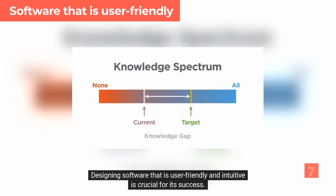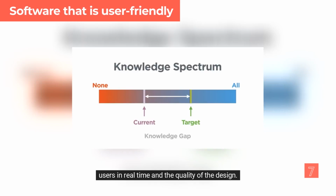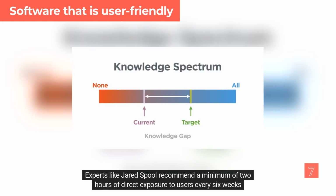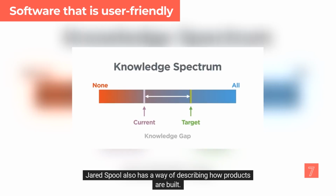Designing software that is user-friendly and intuitive is crucial for its success. Research has shown that there is a direct correlation between the amount of time spent interacting with users in real time and the quality of the design. Experts like Jared Spool recommend a minimum of 2 hours of direct exposure to users every 6 weeks to maintain good design. Jared Spool also has a way of describing how products are built.